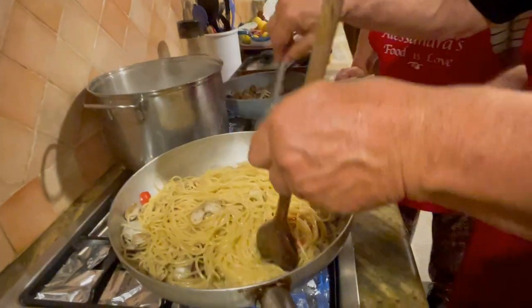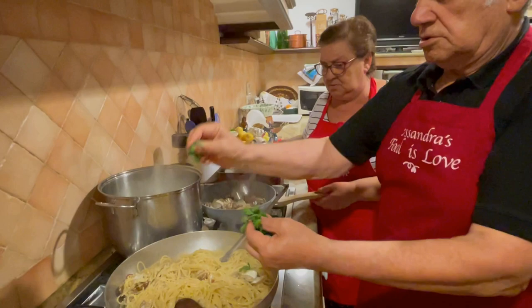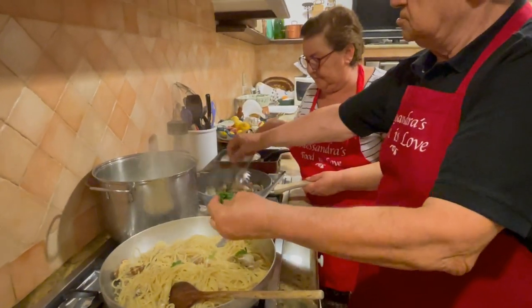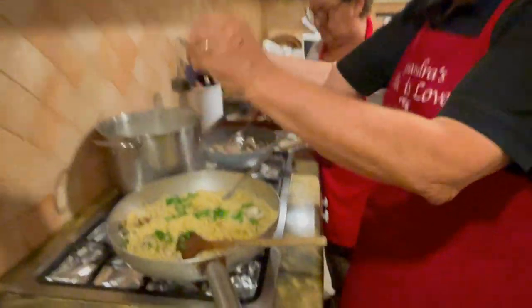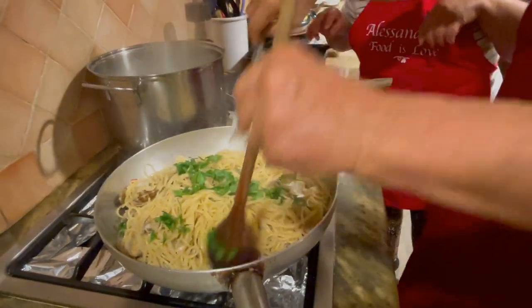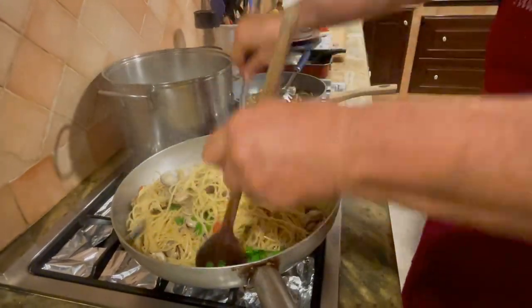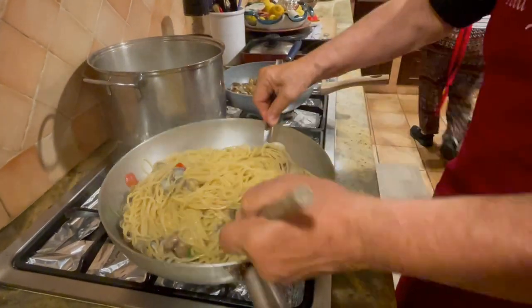You can see just a little bit of the tomatoes in it, and that's it. Very important is the parsley. Non può mancare il prezzemolo, vero Zio Enzo? Sì, prezzemolo, a cascata, a cascata. Cascata is waterfall, so a lot of fresh parsley in it.